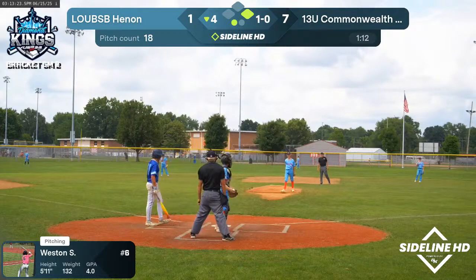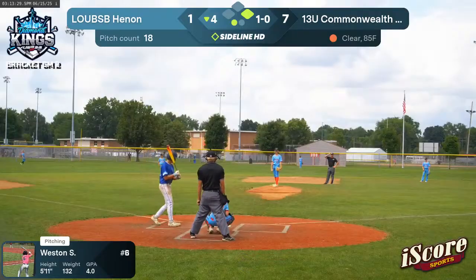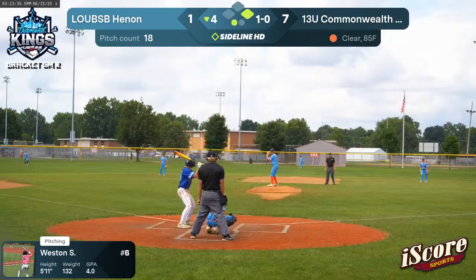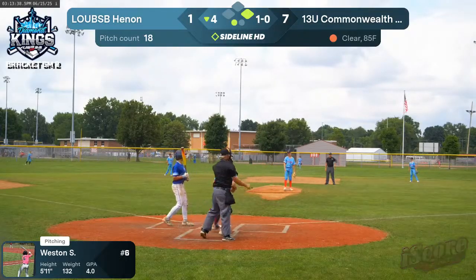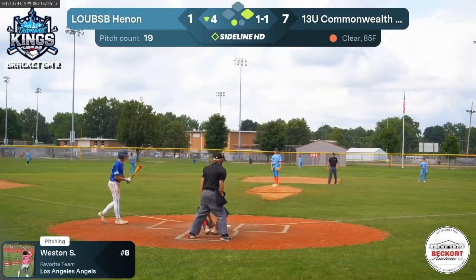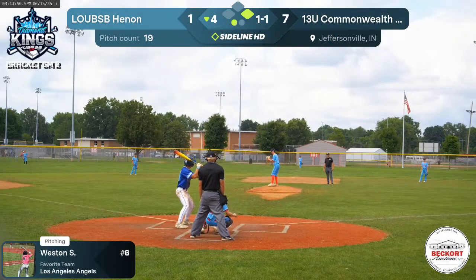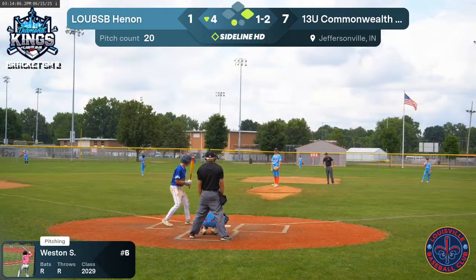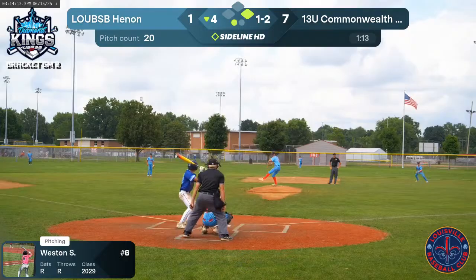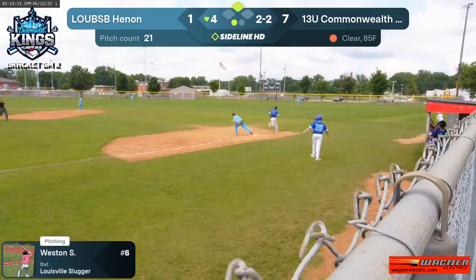Pitch. Up high and outside. Strike one. Down the middle. Just a tad to the left of the center of the plate. Top of the zone. One-two count. Drops it in there. Picks it up. Throws it to first.